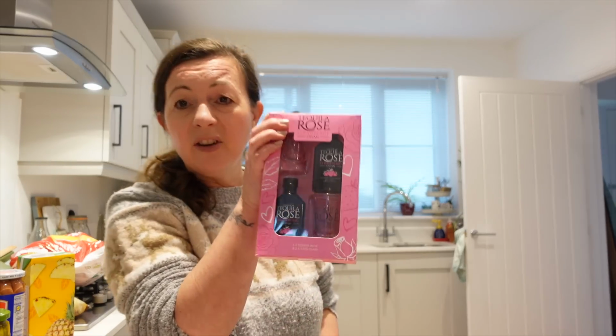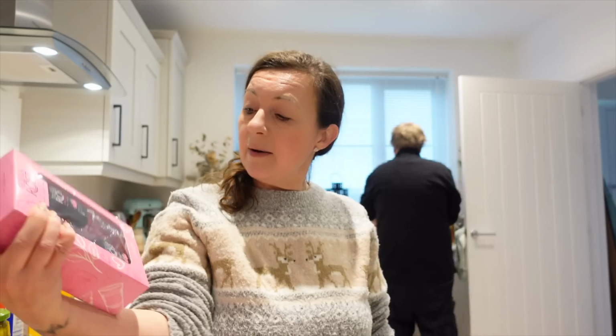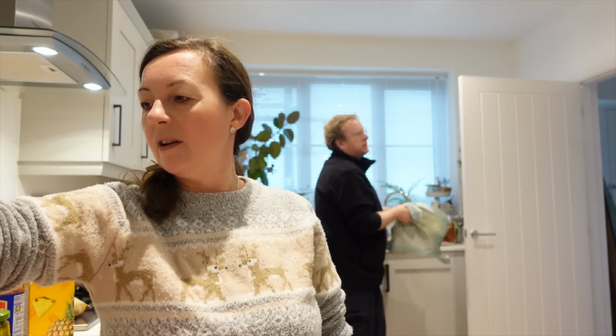We bought this. This is our new favourite alcohol. That's going to be a Christmas gift for somebody. The little alcohol gifts we've just popped into Morrison's as well. £8. Look at that. It's 2 little shot glasses and 2 little mini tequila rose. Is it pronounced tequila rose or tequila rosé? We need to find out.